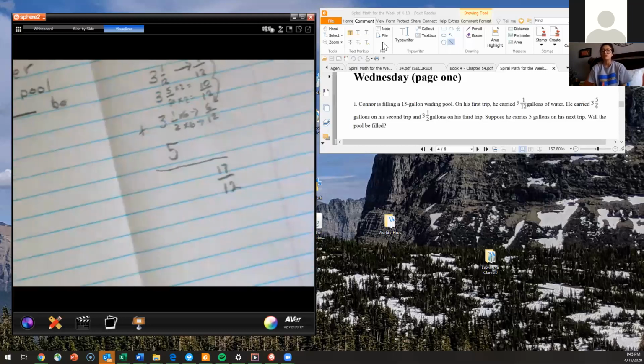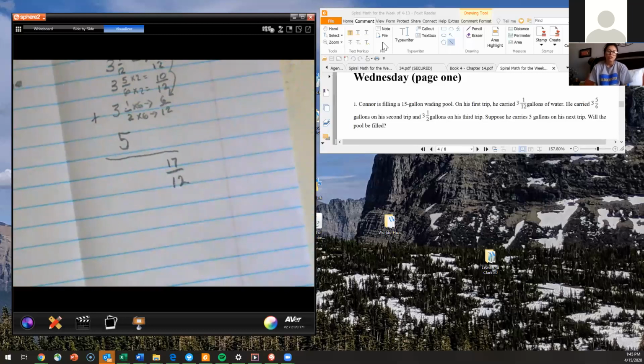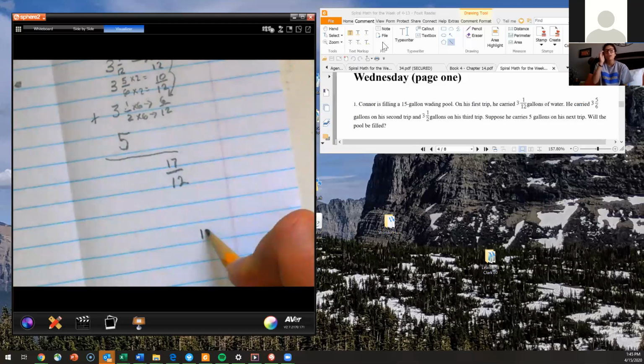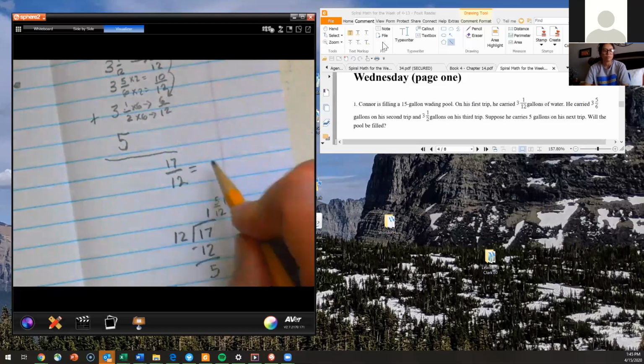So remember, boys and girls, you need to be simplifying all of your fractions. So here is how we simplify that. We are going to divide 17 by 12. So we are going to have to think, how many times can 12 go into 17? It can only go in once. And then 1 times 12 gives you 12. When you subtract, you end up with 5. And so your new simplified mixed number is going to be 1 5/12. So that is going to be in simplest form because you can't simplify your 5/12 anymore.